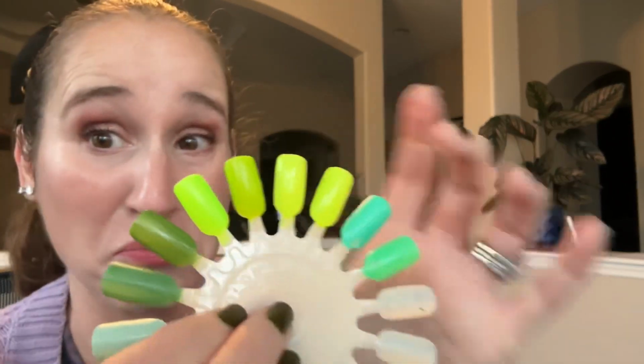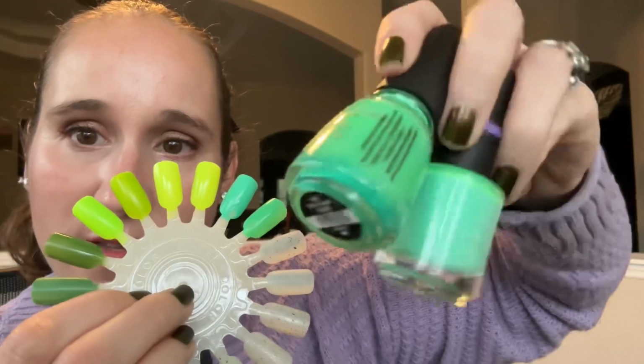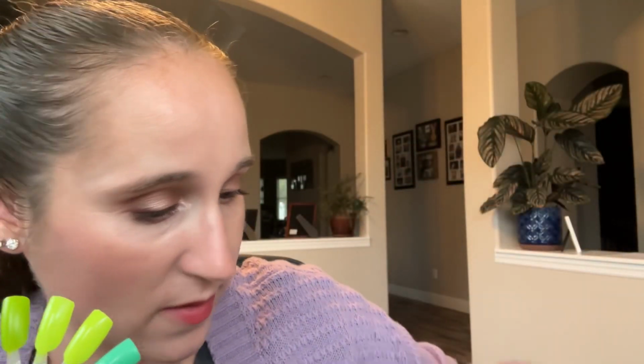Okay, and the next grouping are the 2 yellows, Salon Perfect and China Glaze. I will say that they look pretty much identical to me. So I'm going to keep the China Glaze. So I'll get rid of the Salon Perfect and I will keep the China Glaze. Salon Perfect up there. Okay. And then the next 2, I'm very happy to say that these are also very different. So I'm going to keep those.